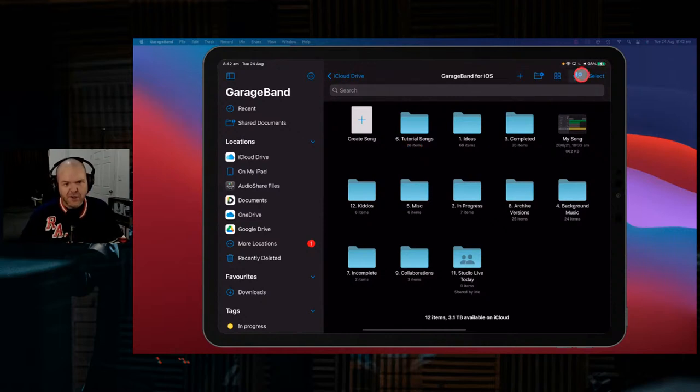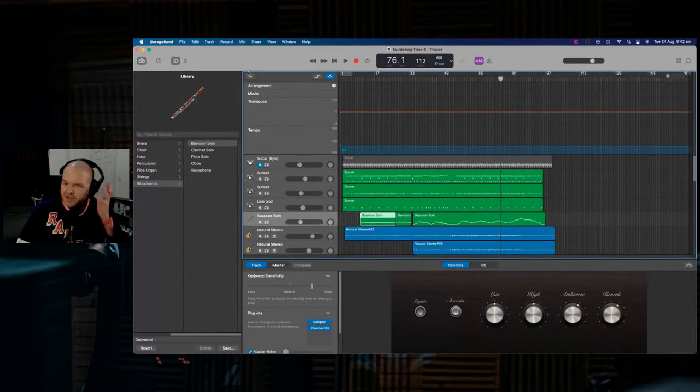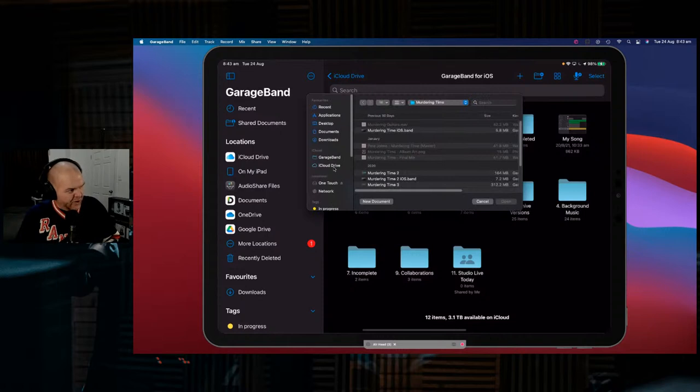So what we're going to do is grab our Mac version. Boom, there we go. And what we can actually do, if you weren't aware, is open an iOS GarageBand project here in GarageBand on Mac. We're going to close this one first just to give ourselves some blank space. So we're going to click open existing project down the bottom here, and we're going to go to our iCloud Drive.